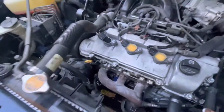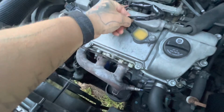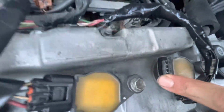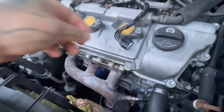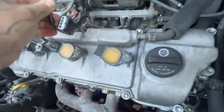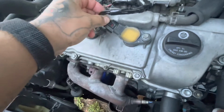So when we took off the connector, all of this had broken off in there. So we bought this connector from Advance, spliced it here, comes with the little connections.